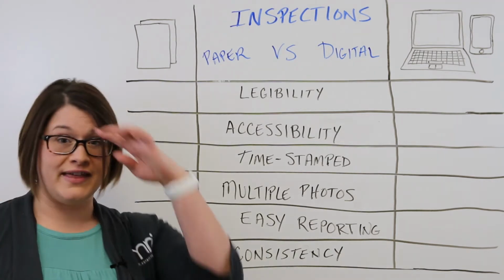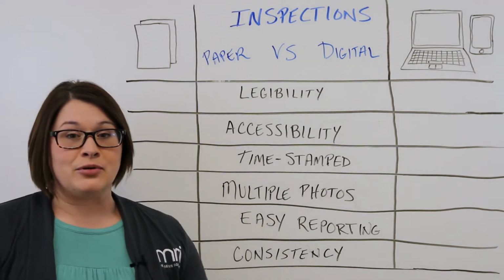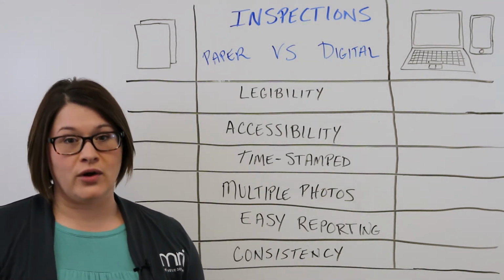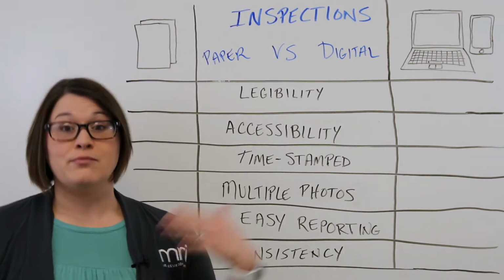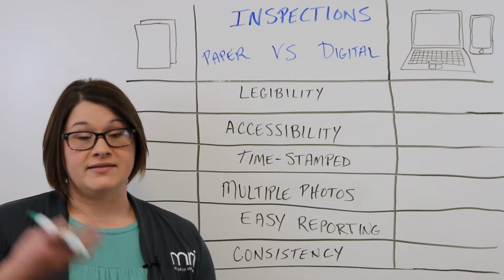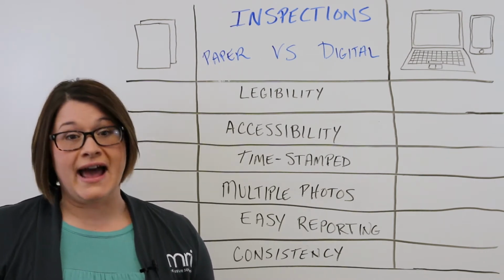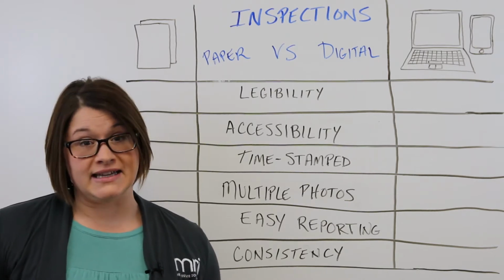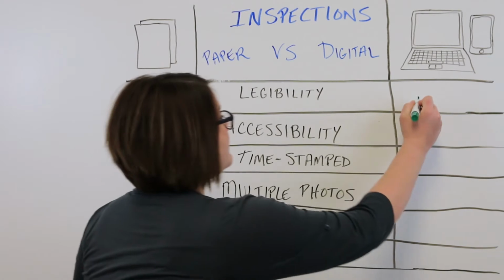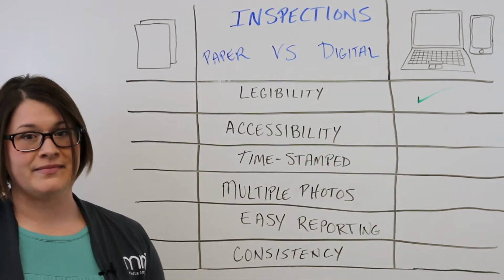So how do we solve for that with a digital inspection system? You can have a pre-created template for your service managers who are out in the field. They can have either a mobile device or a tablet, and they're just keying in the information. So now your inspections are consistent and completely legible. So that one's covered.